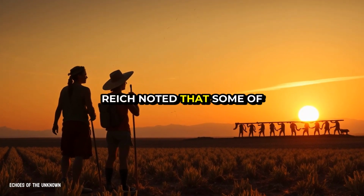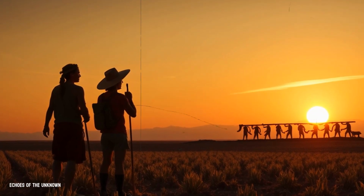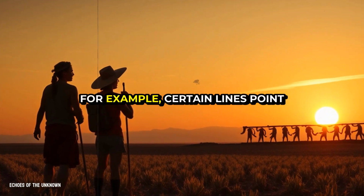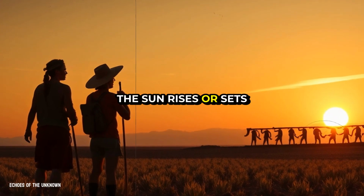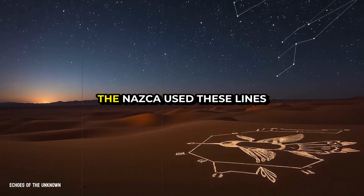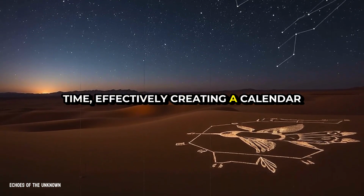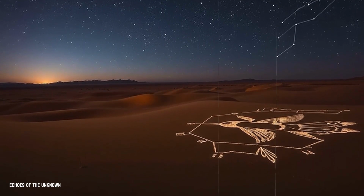accuracy. Reich noted that some of the straight lines seemed to align with solar events, such as the summer and winter solstices. For example, certain lines point directly at the horizon where the sun rises or sets on these significant days. This alignment may suggest that the Nazca used these lines as a way to mark time, effectively creating a calendar in the desert to guide their agricultural cycles.